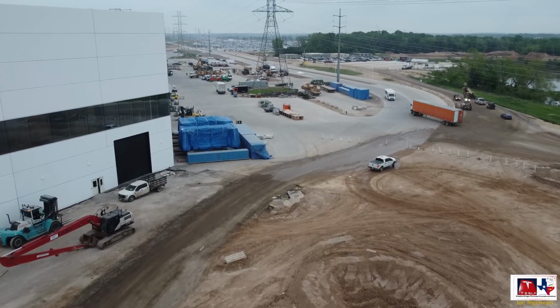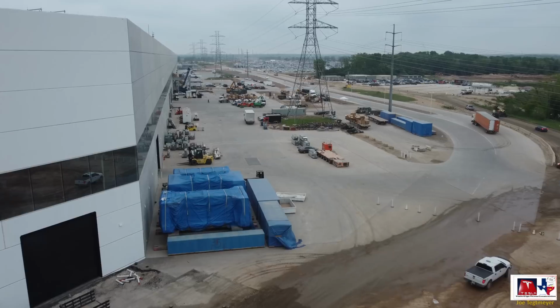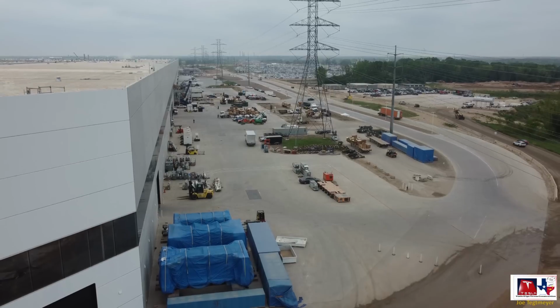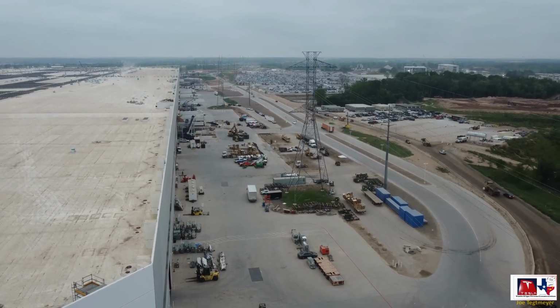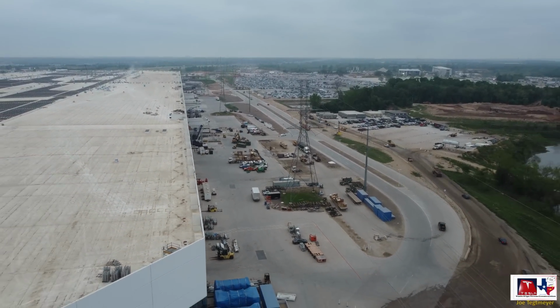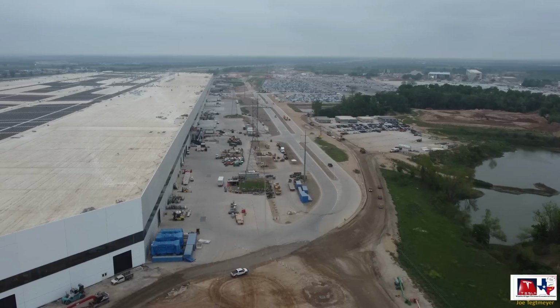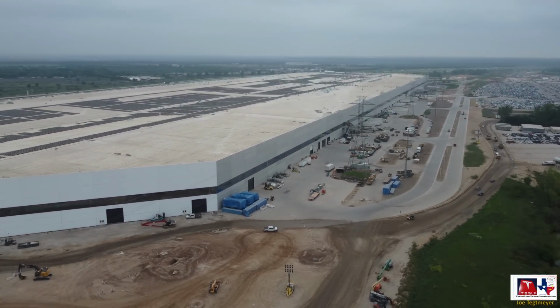There's more of these blue wrapped items waiting for movement inside Stamping 2. That's where we've seen in my previous video the work on the concrete slab and the underground concrete foundations, and that's for that equipment as well. I'll get a little bit higher and we'll pass over the power lines. I'll turn the drone back and give you a good overall view of the south end from this vantage point.